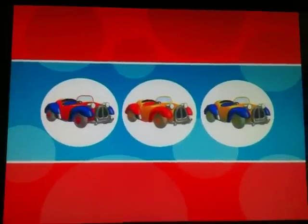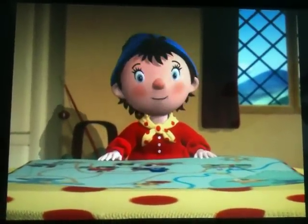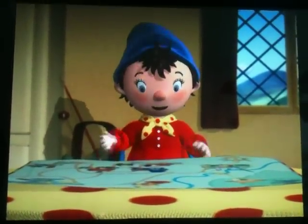Hooray! Here's the next story. Oh, hello. I'm looking at my map of Toyland. That's where I live. Look what I do in my house.